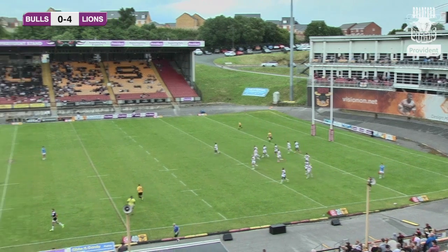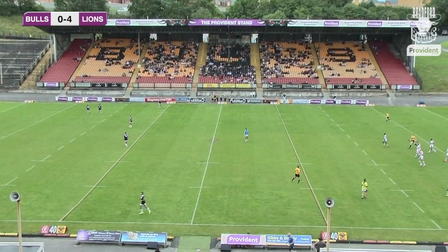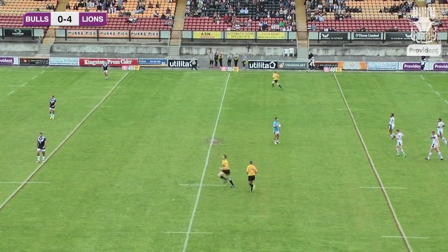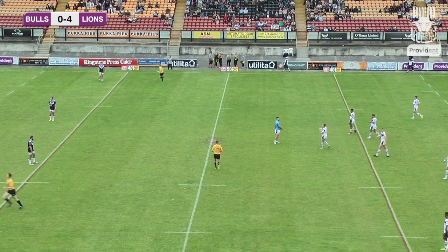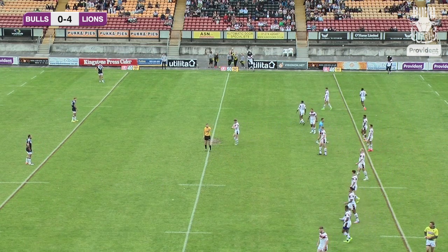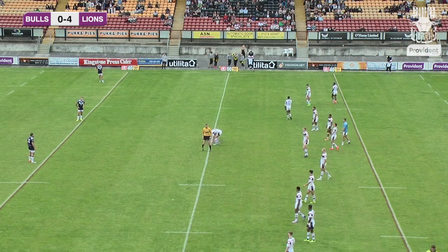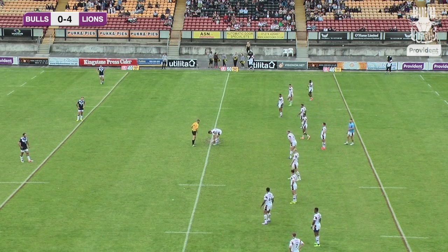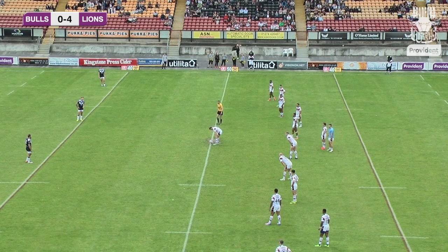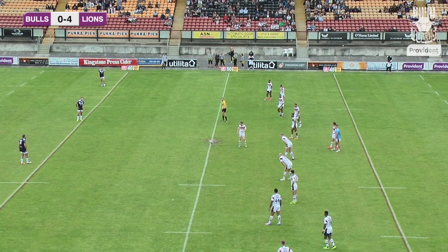So the score will remain on the Provident scoreboard. Bradford Bulls 0, Swinton Lions 4. We've had around about 30 minutes played here of the first half, and Bradford now will restart the game with Joe Keys. Bradford really have got to now put some pressure on this Swinton team, kick the ball deep, come up with an error, and let's see.